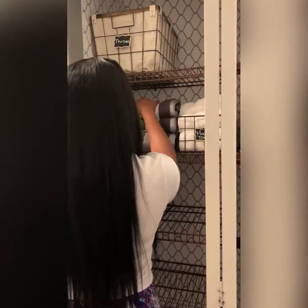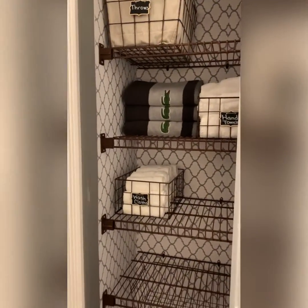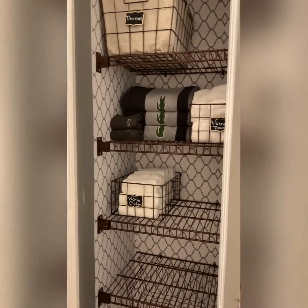I decided that everyone would have their own set of towels and washcloths. Each person has 5 sets. Everybody has their own color, so it makes it really easy. And I even have a set of towels for guests.